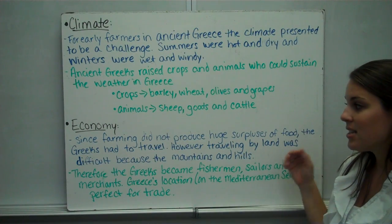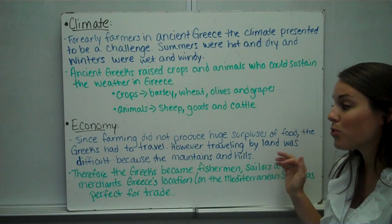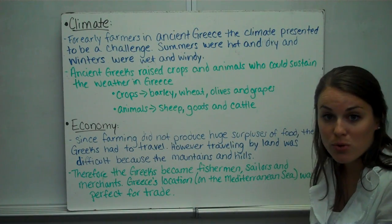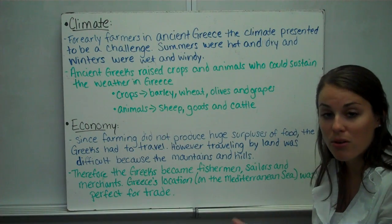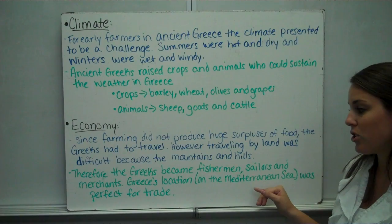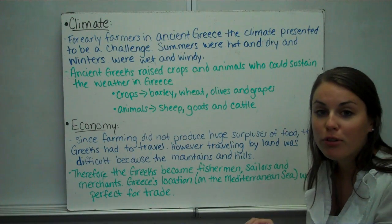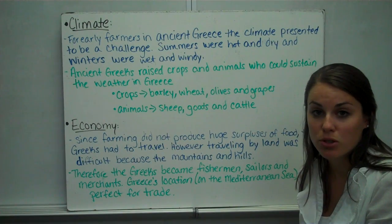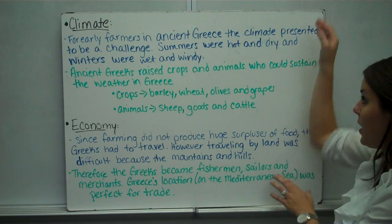Greece's economy. Since farming did not produce huge surpluses of food, the Greeks had to travel to get other resources that they needed. However, traveling by land was very difficult because of the hills and the mountains. Therefore, the Greeks became fishermen, sailors, and merchants. Greece's location on the Mediterranean Sea made for a perfect location for them to trade. They really depended on water, or on the Mediterranean.